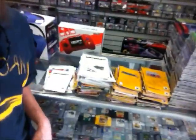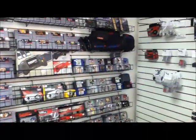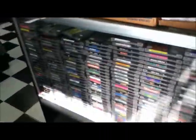One of the main reasons why I came up here was to go through all of his game manuals he has, and there's quite a few. So far I've picked out some for the N64. He has an awesome selection of Super Nintendo, original NES, huge case full of NES stuff, tons more Super Nintendo down here, and a bunch of N64 over here.